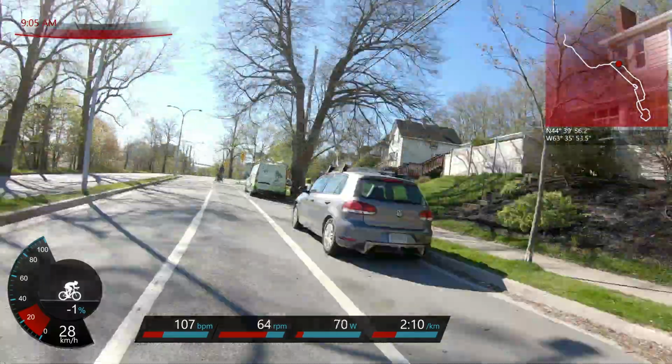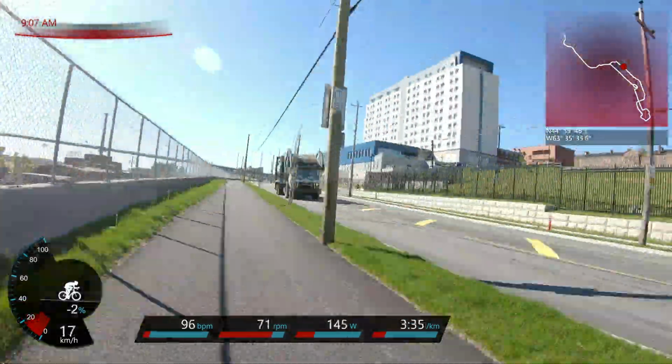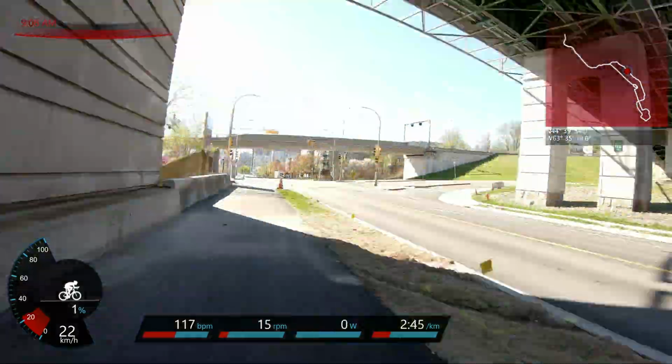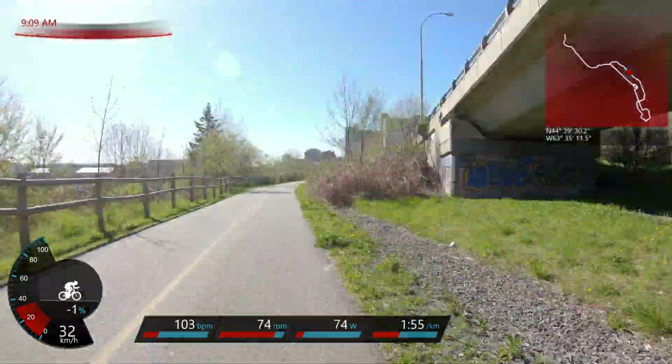38-kilometer bike ride yesterday down to Point Pleasant Park and Citadel Hill. I'm just going to fly down Devonshire here now and bring you down to Barrington Street. They built this new little trail for walkers and bikers in the last couple of years. It's kind of nice to ride on. Keeps you off the road.